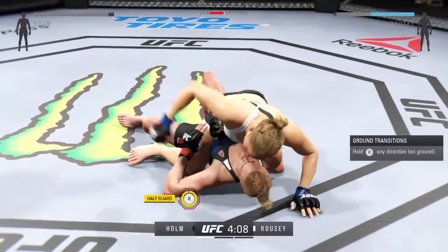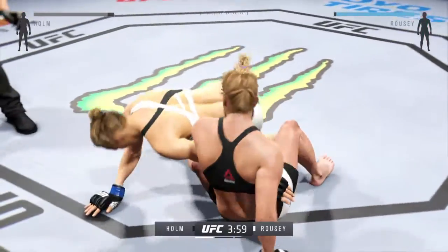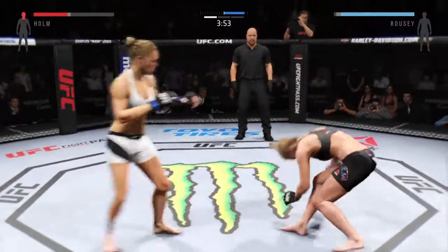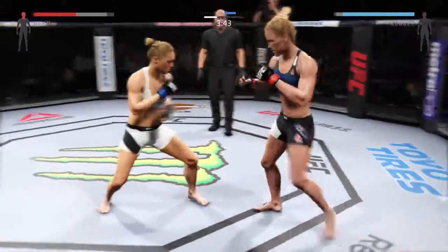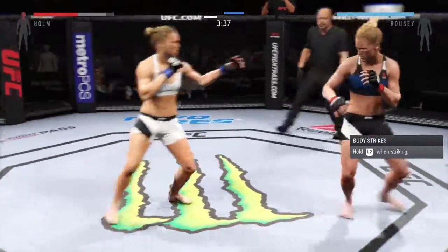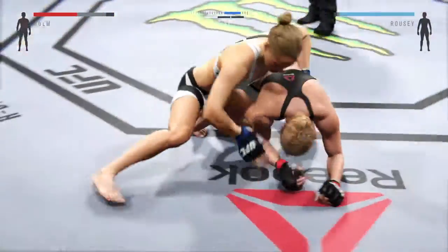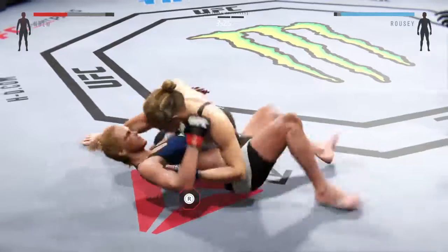Excellent posture here. Hip escape, gets out of the full mount. She gets into full guard here. Wow. Back up to the feet. Wow! She's in big trouble here. Great head kick. Oh! Head kick! Big right hand. Huge right hand. Side control.